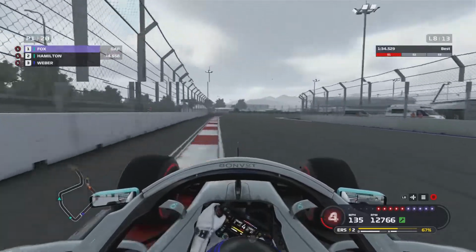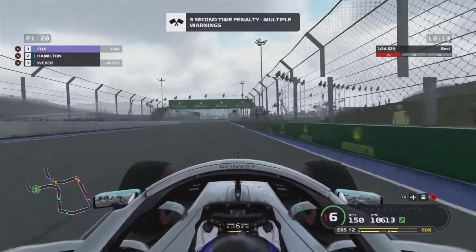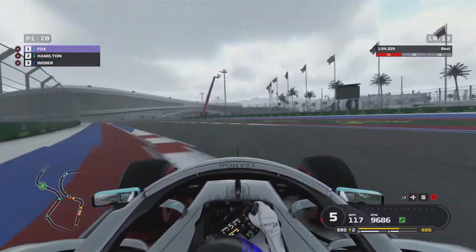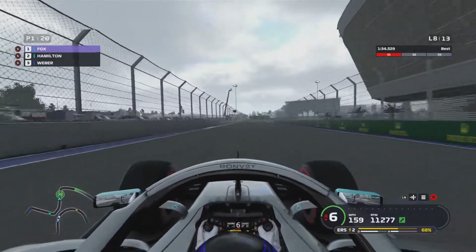We've been awarded a time penalty. Well, that's not the best thing in the world for me to get. A 3-second time penalty just been awarded there, against our finishing time at the end of the race.